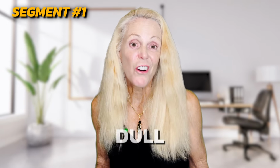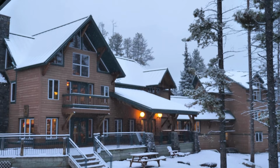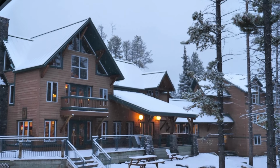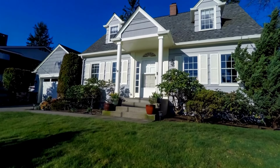Now, on the flip side, shooting on a rainy or snowy day can leave everything looking dull, drab, or outdated, especially when it's winter and everybody has their winter pictures on the computer. But you can put really good pictures up there against their bad ones, and that stands out even more. Because even with top tier editing, the gloominess can still seep through, dulling the appeal of your property.